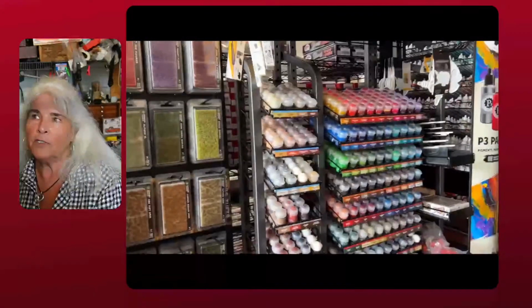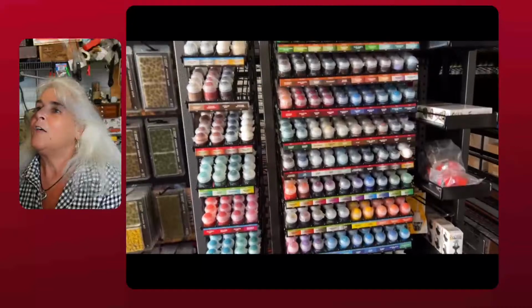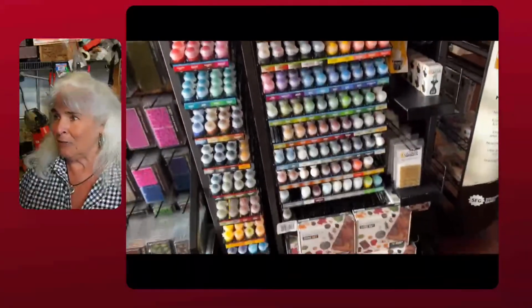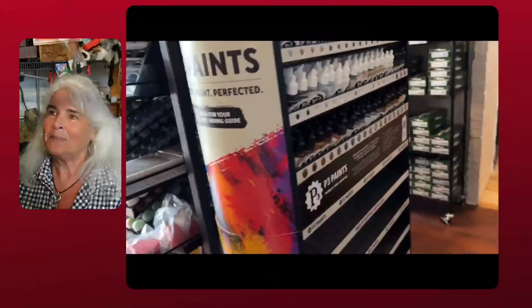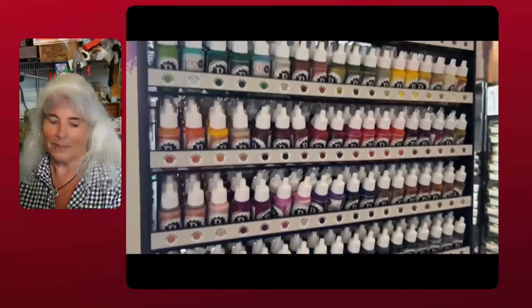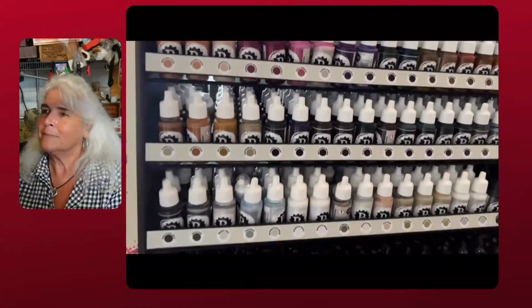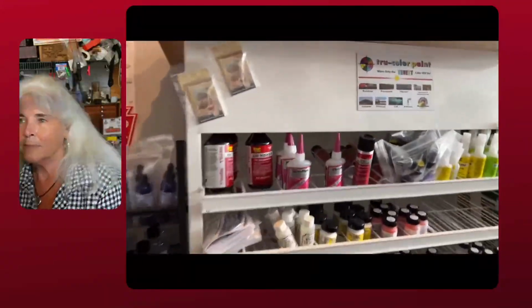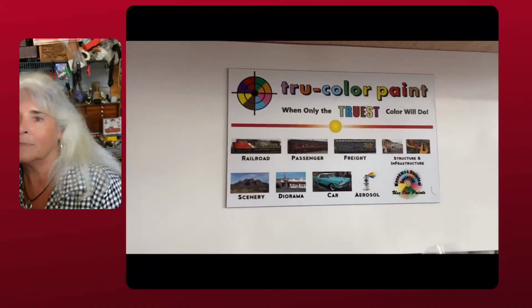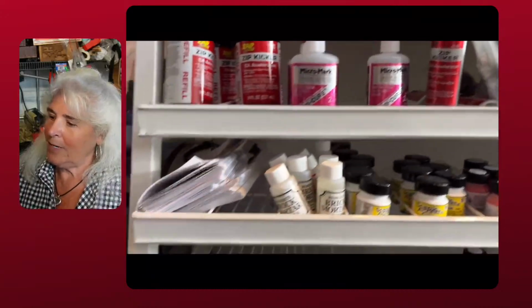This is just a part of our store for HO. All the rest of the store is O and scenery. The Nerdette Center is actually in the layout. I can give you a tour of the Nerdette Center. Hopefully you're getting sound with this. I'm not hearing it on my end.